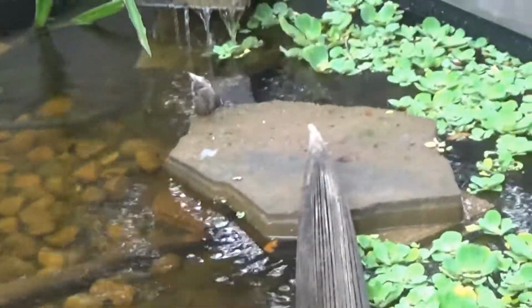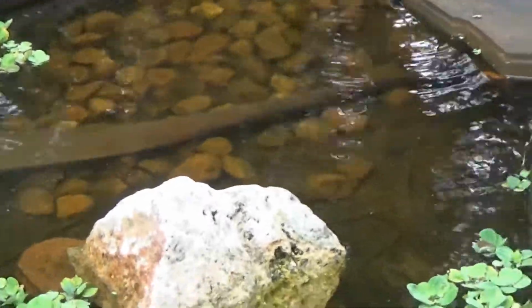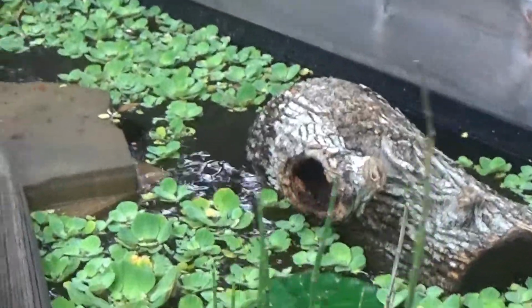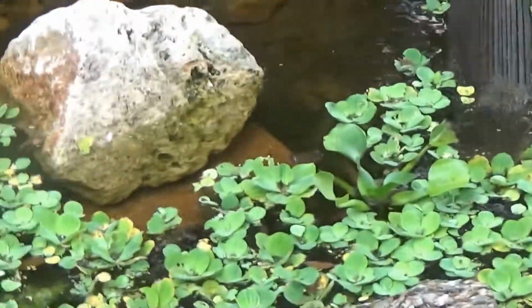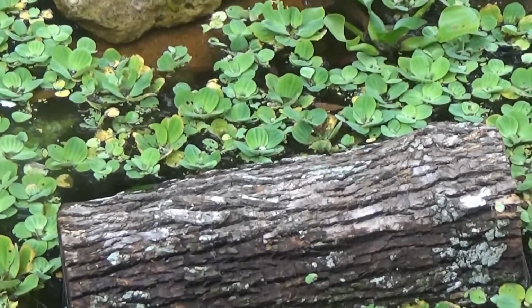They were all over them yesterday. So they really like them. It's probably better than the rocks. I don't know why. Maybe they don't trust the rocks. Maybe they're too flat, or they just don't seem natural. But anyway, they rolled all over this one, and they were all over that one yesterday. So in fact, I saw them earlier this morning. One of them was already on this log right here early in the morning.